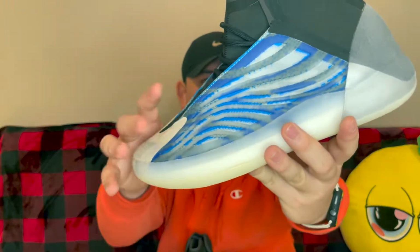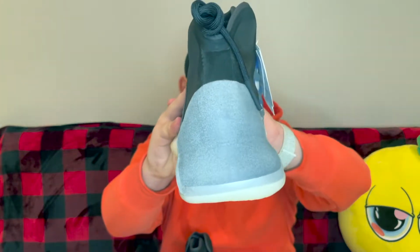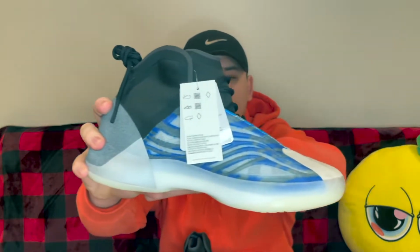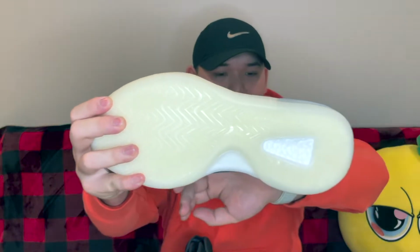No extra laces, but for those of you who do know, I did have the Azureths. I ended up letting those go. I resold them. But as you can tell, the frozen blue is pretty similar to the Azureths, I would say. Just give you guys a quick once over first. Right here. All the info. This is actually my first time having a pair of Quantums in hand.